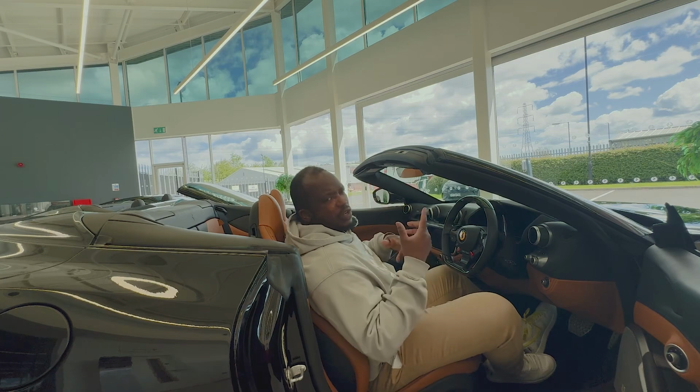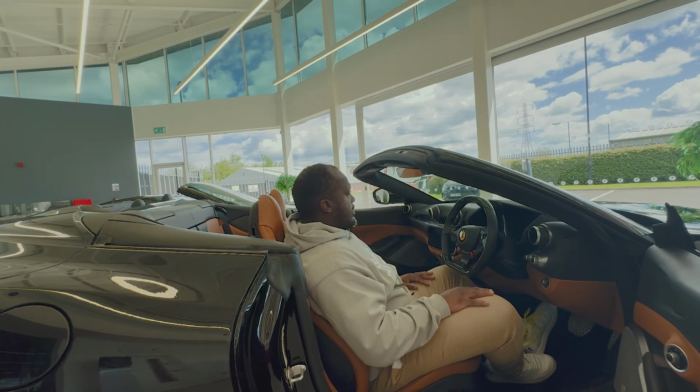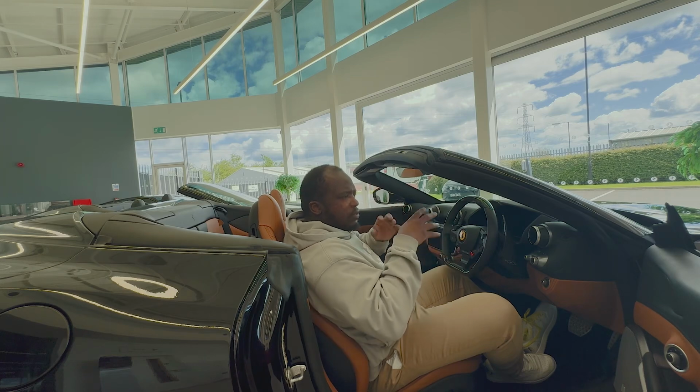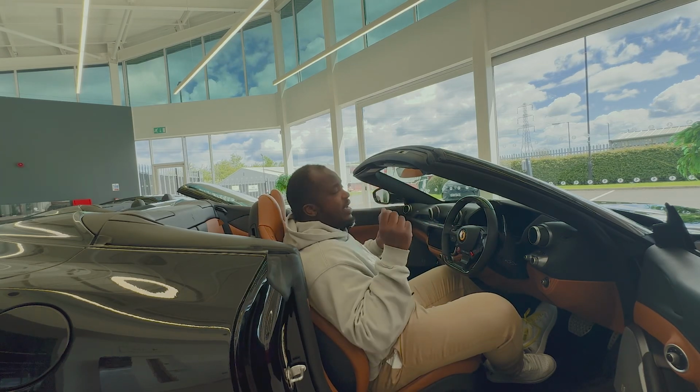Obviously this car is rear wheel drive, so bear that in mind. It's not suitable for every season. And the interior is very beautiful. You've got the tan leather as well as the black. I think those just go well together. So I'm gonna take the camera and show you guys more of the inside as well.